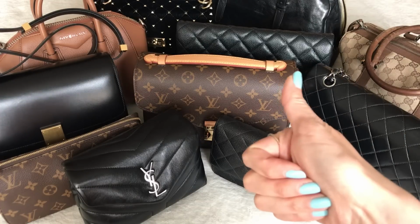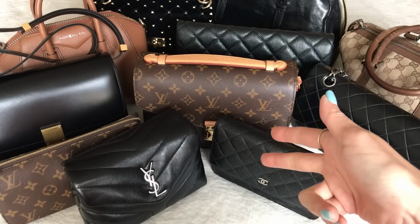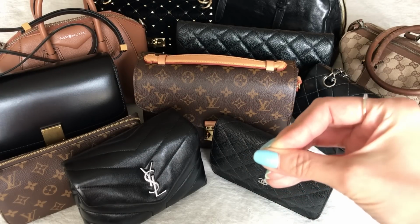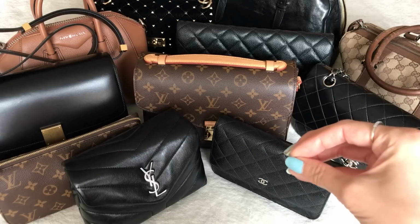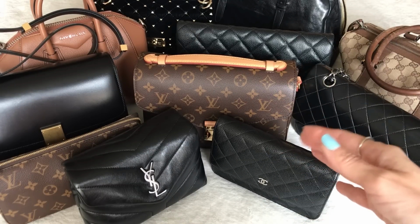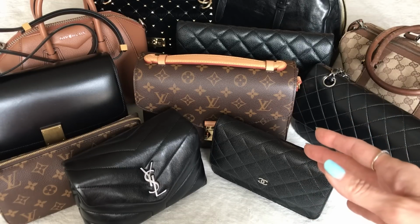For example, you will not see a Fendi or a Balenciaga. I also don't own Bottega Veneta. I think that Bottega Veneta makes absolutely stunning leather bags, but the braided look for some reason doesn't work for me. Some bags I think add to your look, some take away, some do nothing. You just kind of have to figure out your sweet spot.